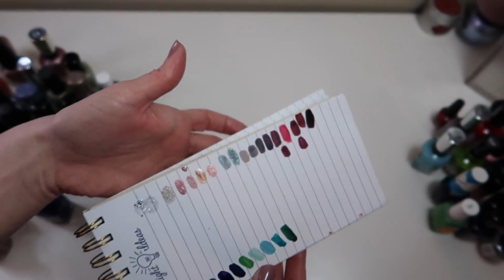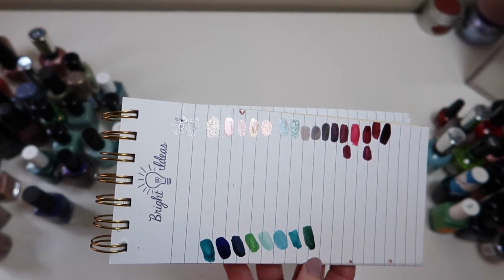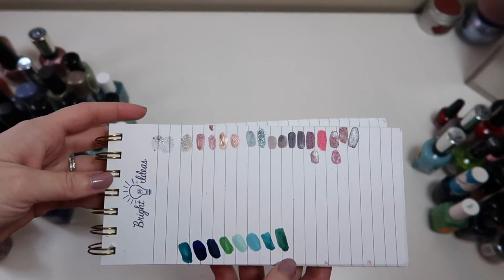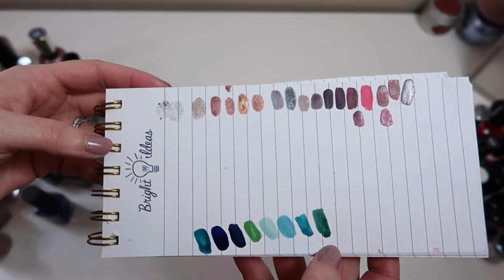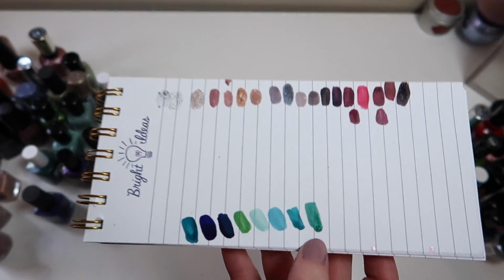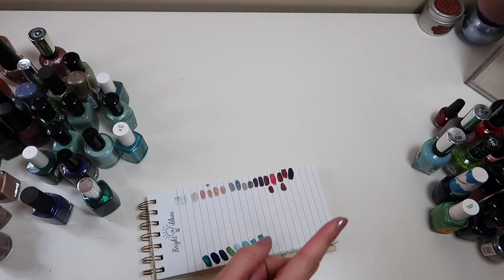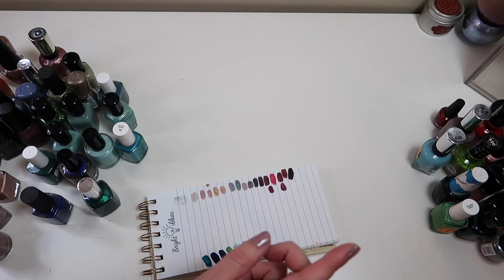I think I'm gonna go ahead and hold on to it for now because I haven't really worn it much, and I think it was a gift for my birthday last year from one of my coworkers. I'm pretty sure, at least. So I'm gonna hold on to it for a while longer. I don't have another color like this in my collection, so I feel okay about holding on to it. And that's it. There is my entire nail polish declutter.